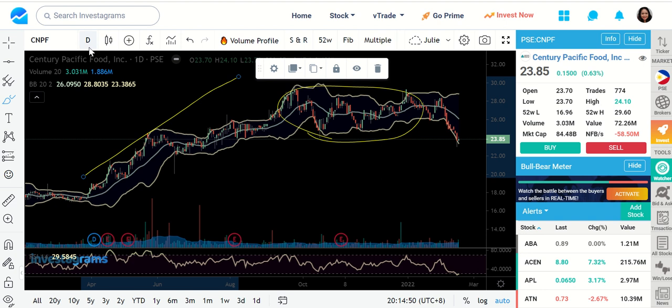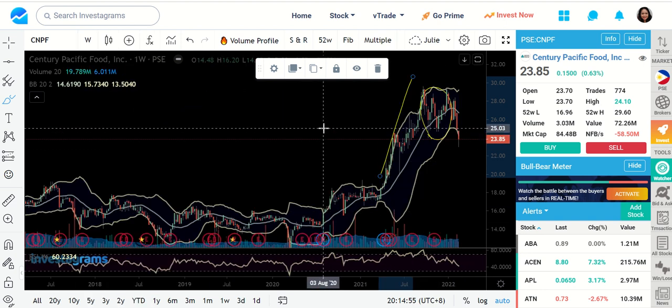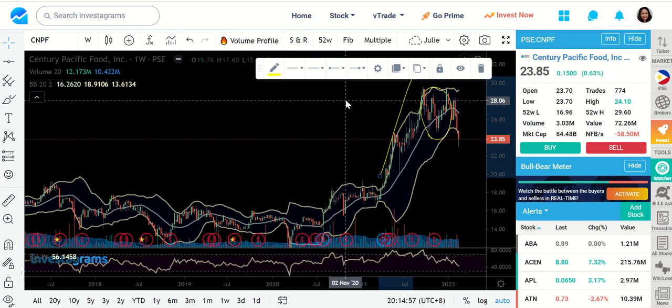Meanwhile, for CNPF, I'd like to check out the next resistance level. Okay, let me just remove the drawings.